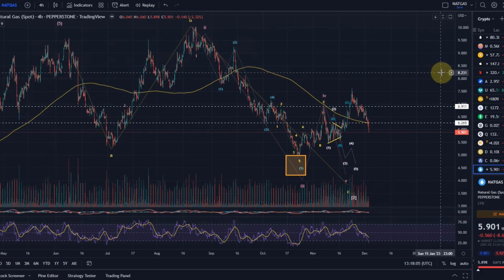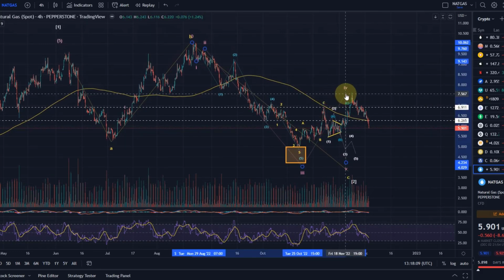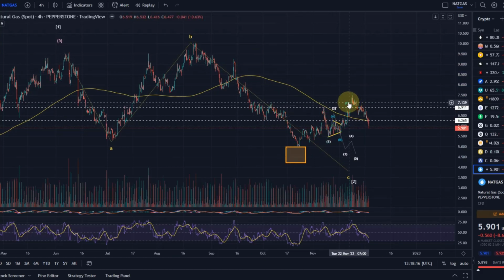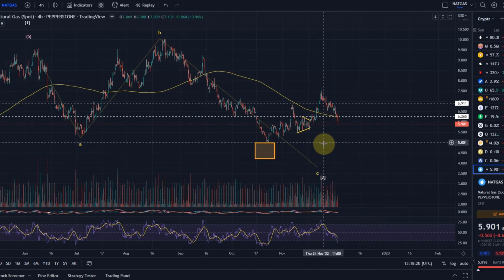So first of all, I don't see this anymore as a wave 4. I think we have to make some changes to the chart, so forgive me for taking all of this out, but we've moved a little bit too high, and I think we just need to realign ourselves on expectations here.